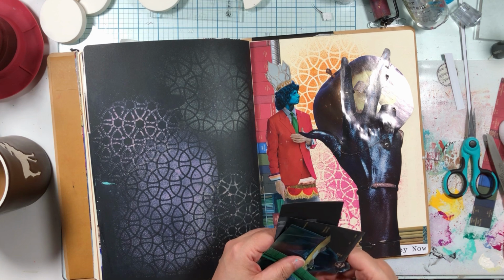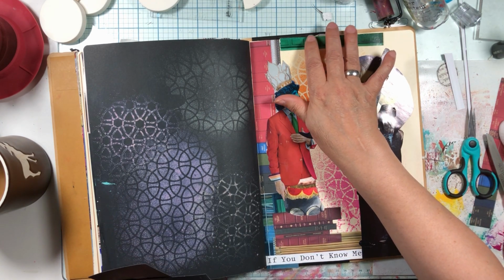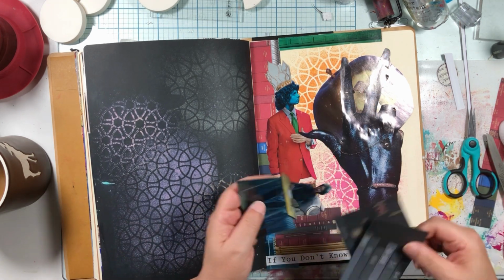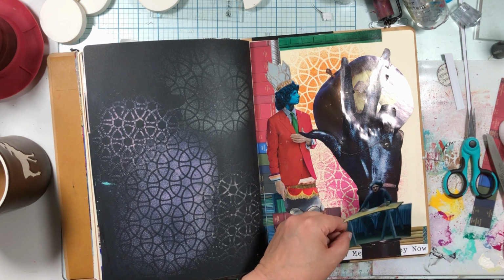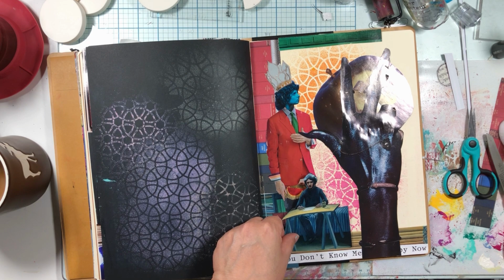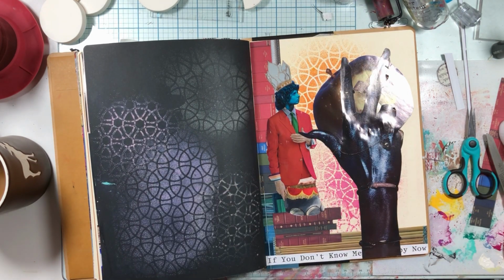I'm going to doodle. I'm going to do a bunch of stuff to this. I used almost everything. I didn't use this guy, and I think he's distracting from the rest of the page. So I'm going to do some work on this, and I will be back.